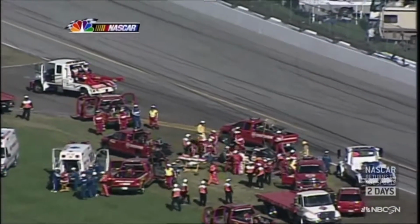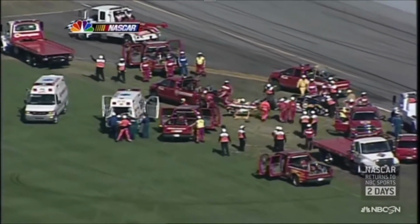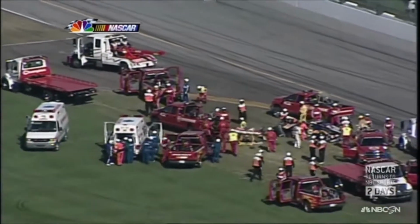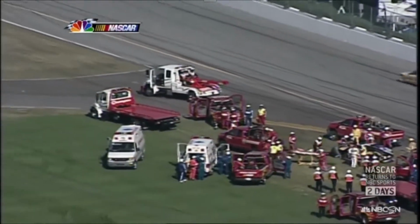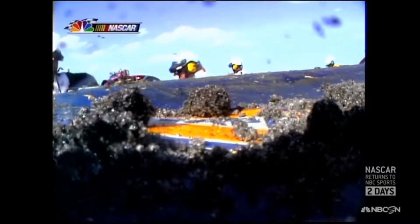So not the kind of day Michael Waltrip hoped for, certainly, in this Daytona 500. He was hoping to come away with his name inscribed on the Harley Earl Trophy for a third time as a 500 winner. Instead, he's going to be on every 11 o'clock sportscast tonight with the spectacular flyer through the infield.